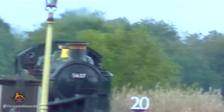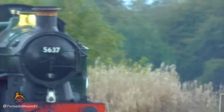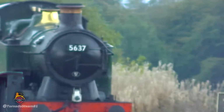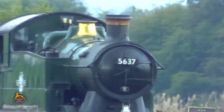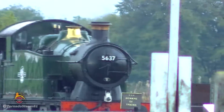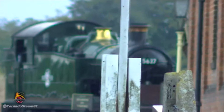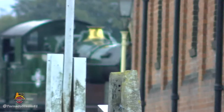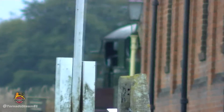All in all, it was a nice day out. I do recommend the visit. It's a nice, small railway. It is worth a visit. Going behind the shed now.